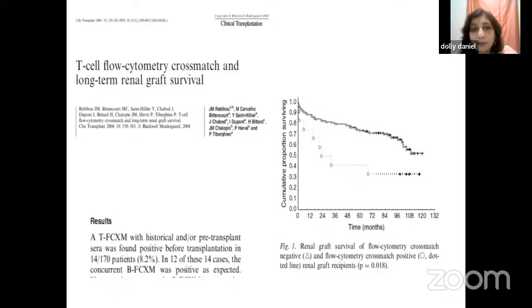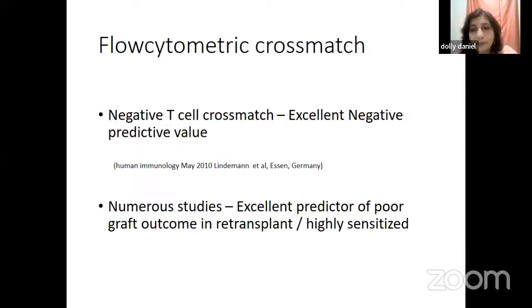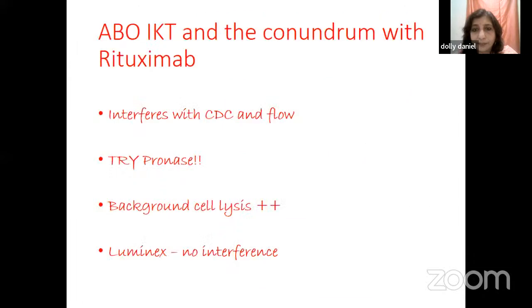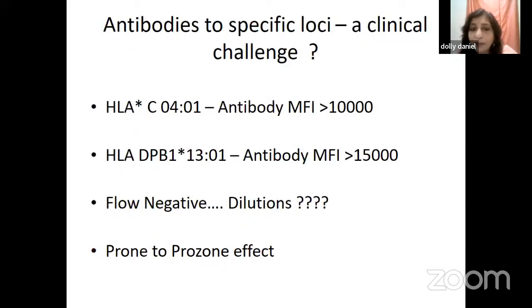The moment we got a flow for some other reason within the department, we standardized the flow cytometric cross-match because the clinical applicability to it is great. It's important to also understand that each platform comes with its share of trouble. For example, if a patient is on rituximab, you have interference on the flow, but pronase can clear it for you. We found that flow in our setting is very prone to the prozone phenomenon. So we had to be careful, but because we always did a virtual cross-match in tandem, it helped us pick up these.